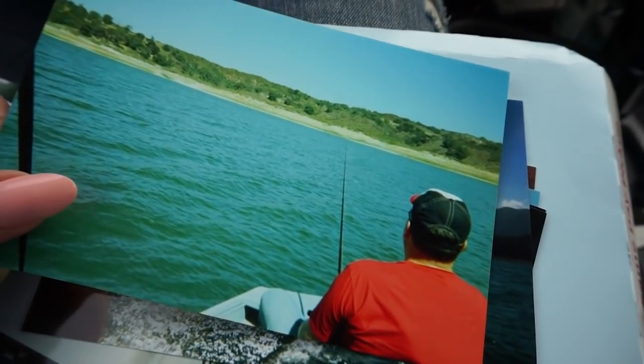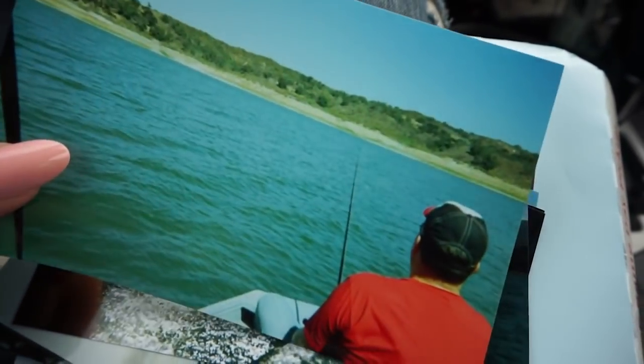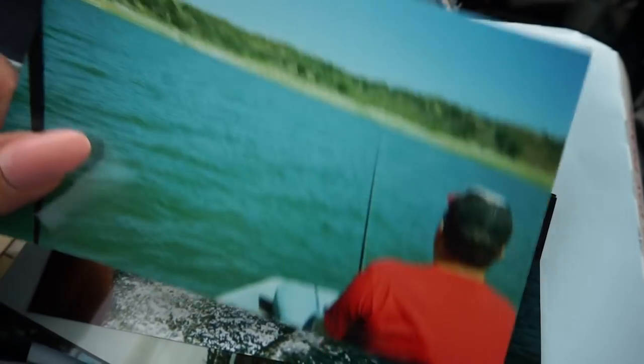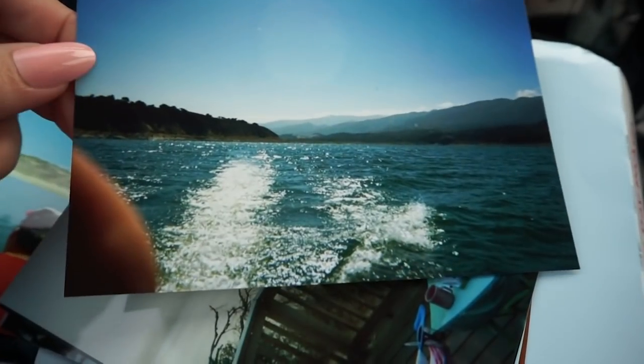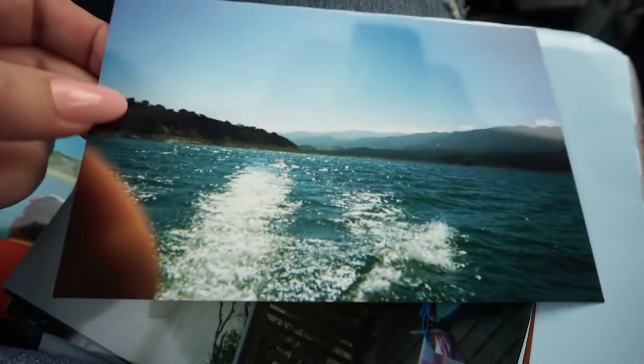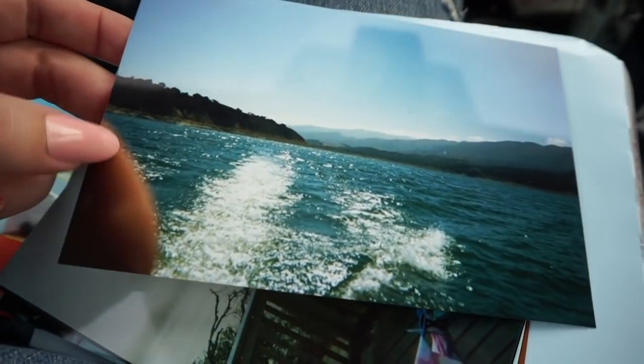Nate fishing, oh my gosh, that was so good for my soul to watch him having his good-for-the-soul moment of fishing. It was just so cute. And our view off the back of the boat was so pretty. Of course, I got my finger in some of these shots like a total amateur. I haven't shot actual film in so long.